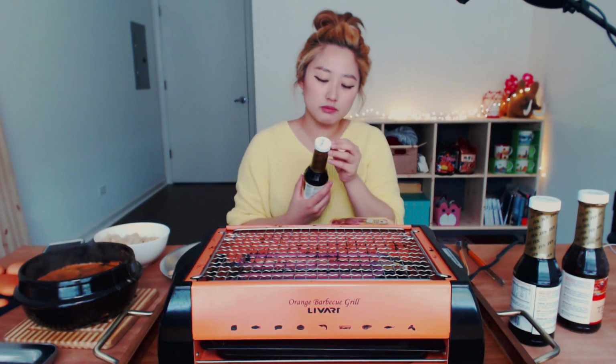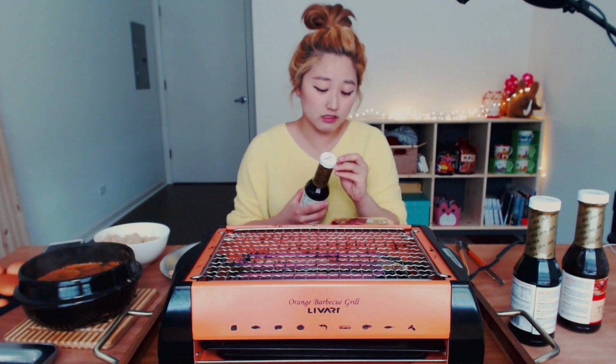So without further ado, let's start eating. Today I wanted to make beef teriyaki. But usually I don't like to make things from scratch because I think it's more time consuming and it can be more expensive too. And time is money.